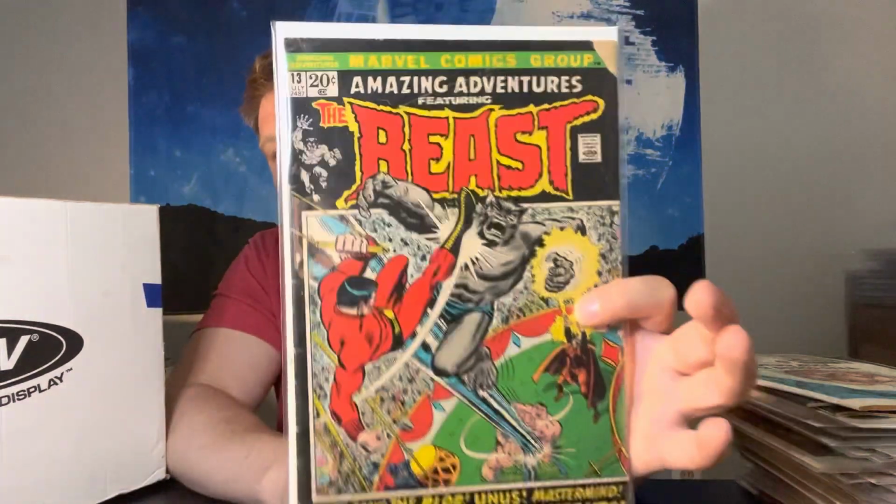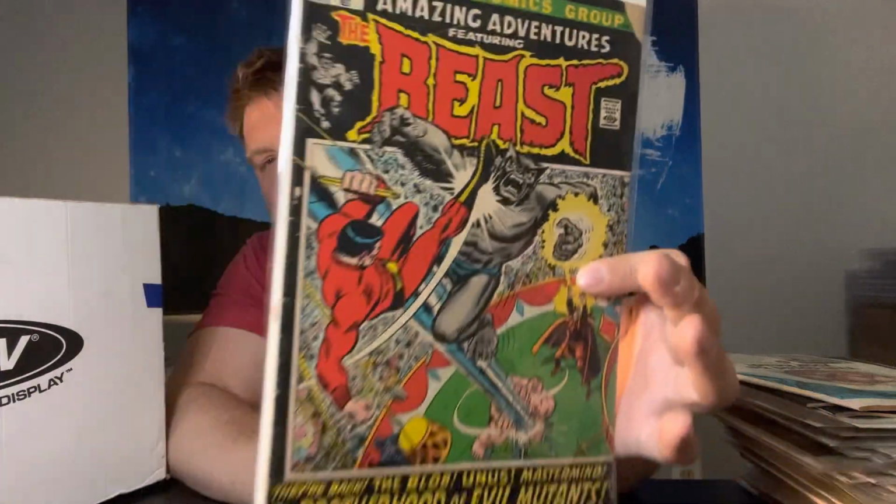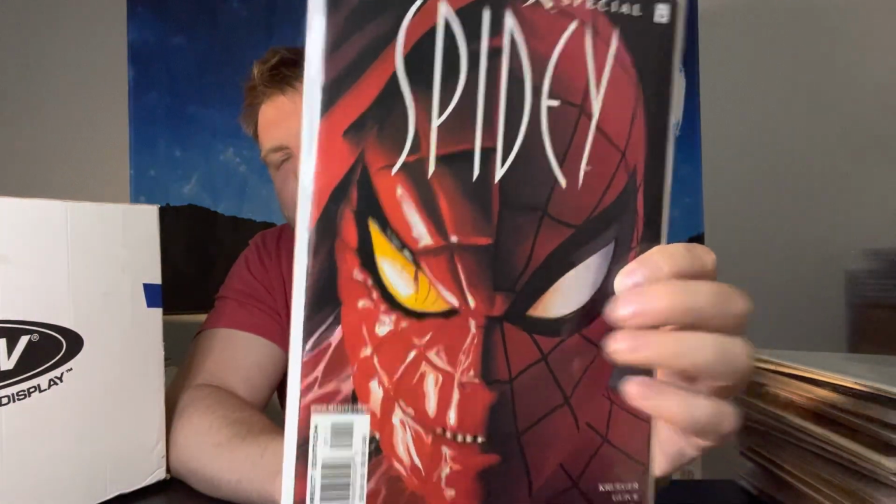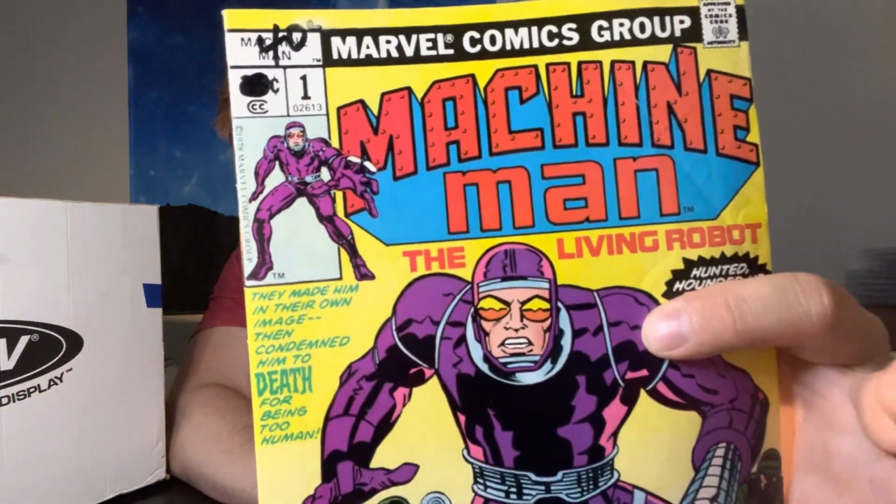Amazing Adventures #13. This is the third furry beast. It does have that chunk out of there, but not a bad 20 center, man, for a buck. Like, it's tough to say no to that stuff. Spidey X Special. I believe this is an Alex Ross cover. Let me know in the comments. I think this is an Alex Ross cover, if I'm not mistaken, but I could be wrong. Maybe it's John Romita. But yeah, cool book. Machine Man #1. It's got that on the top, the whole kind of beat.